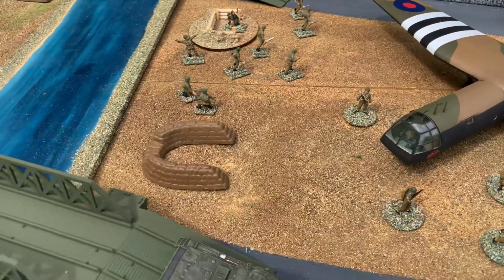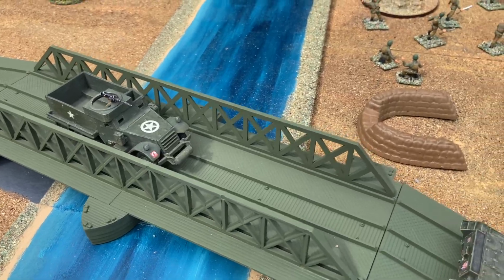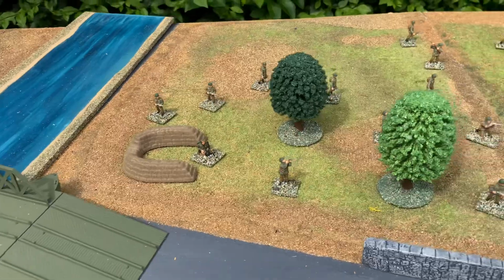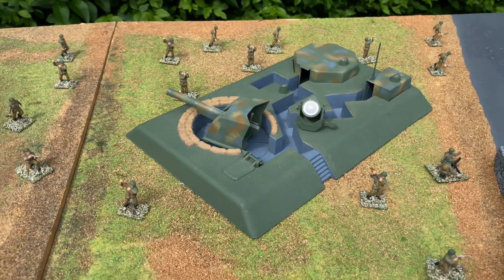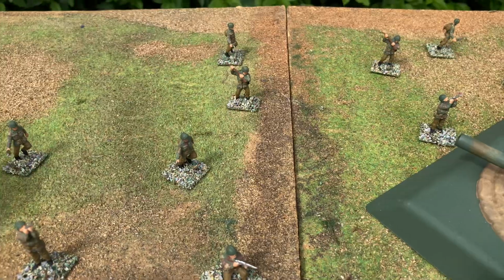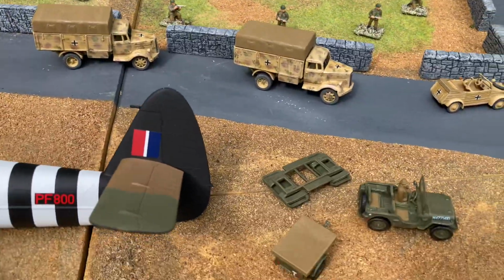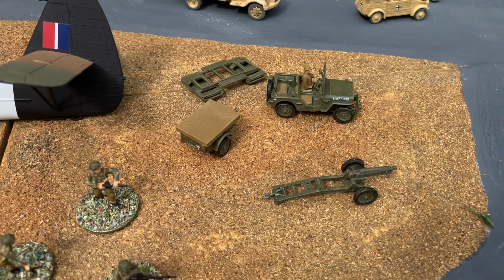So I've just depicted some bridges using the Airfix pontoon bridge and the coastal fort, which doesn't really look like Merville Battery, but this is what we used to play with our Airfix paratroop soldiers. This is the Airfix kit of the Airborne Jeep with a pack howitzer and a trailer.